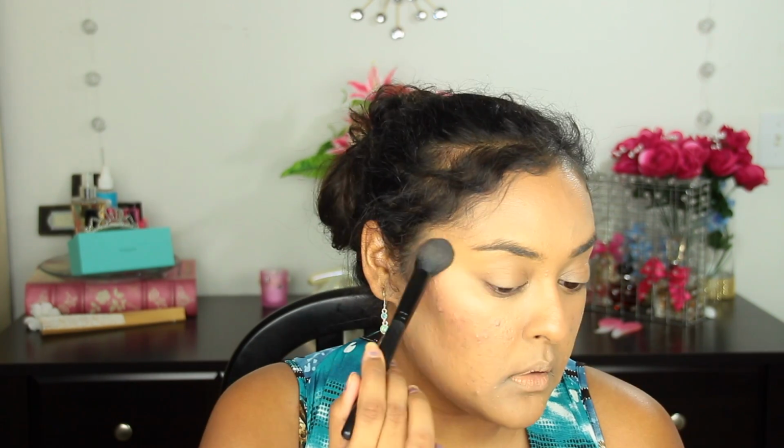This is the old one, the e.l.f. blush brush. It doesn't even have a label, and this is the highlighting brush. It's just a little bit bigger. I use them interchangeably, but I love this brush because watch how quickly it does this. It does the job. Shimmer, shimmer, and then satin. And that's the satin one I'm going for. Let's see how that looks in here.